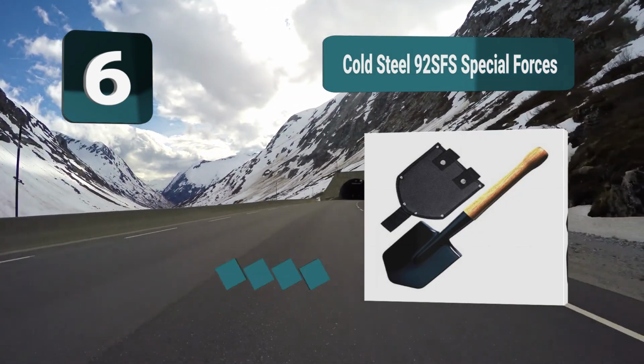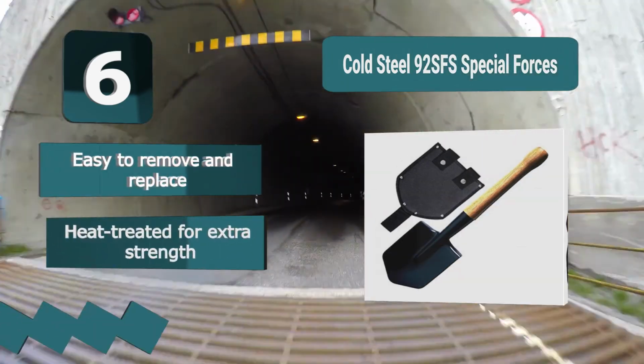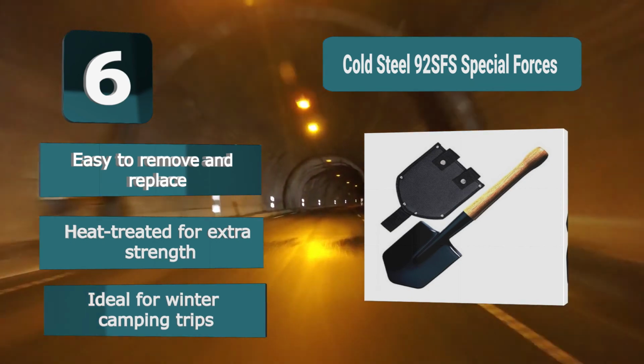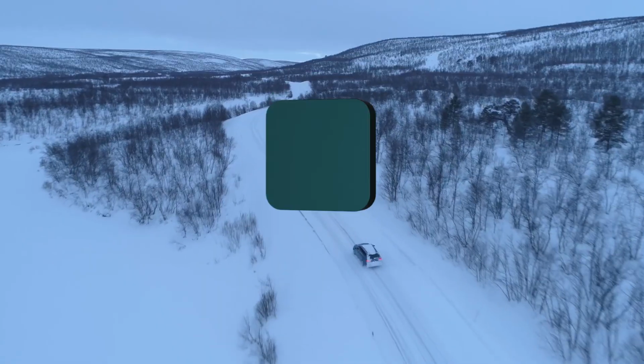After you give it a try, you'll be surprised at how easily it allows you to dig through. Easy to remove and replace. Heat treated for extra strength. Ideal for winter camping trips.